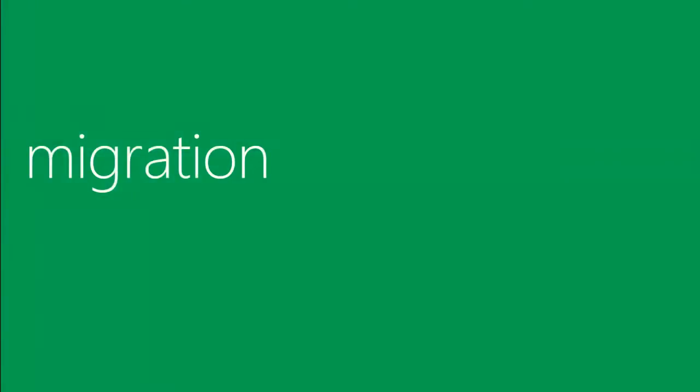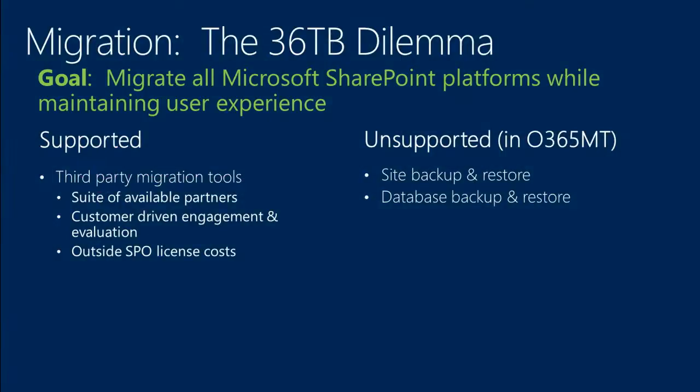All right, so now the meaty topic, migration. We had a 36 terabyte dilemma, right? Our goal was to migrate all of the SharePoint platforms while maintaining the user experience. The supported methods for migrating: third-party migration tools. There are a number of vendors that we know and we love.